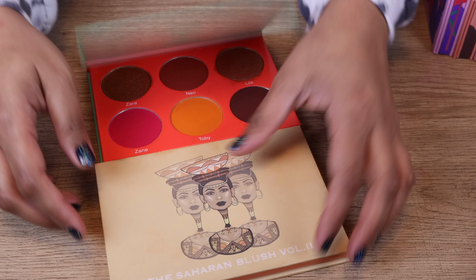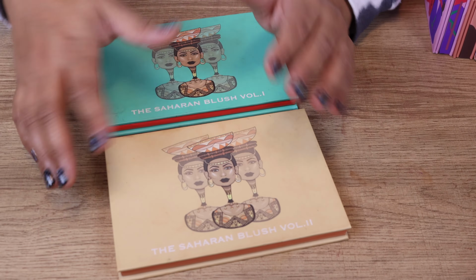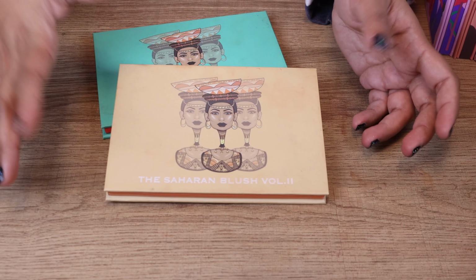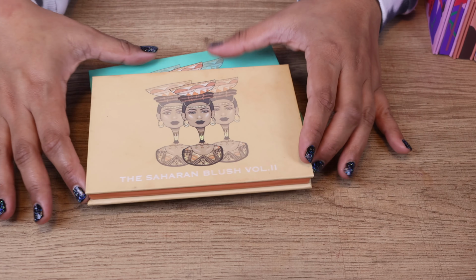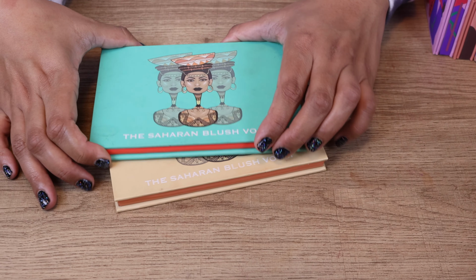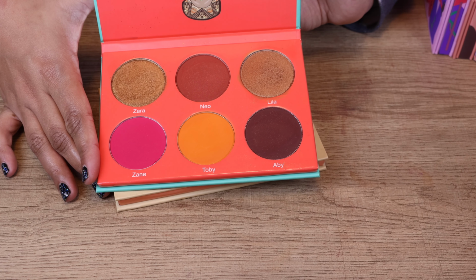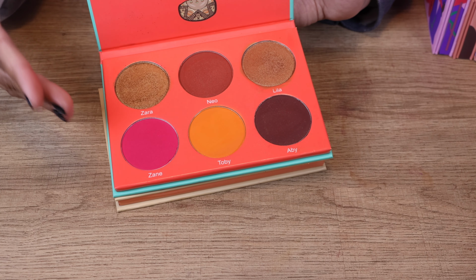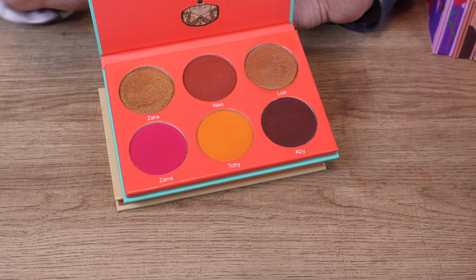Not a lot of people talk about them because these launched quite a while ago. I wish Juvia's Place would almost redo them or come up with a new volume, because I feel like for the price point, these are amazing, and especially volume 2. I feel like this is such a unique color story for the makeup market right now, and so many people with deeper skin tones would benefit from more shades like this, and I feel like Juvia's is a perfect brand for that.